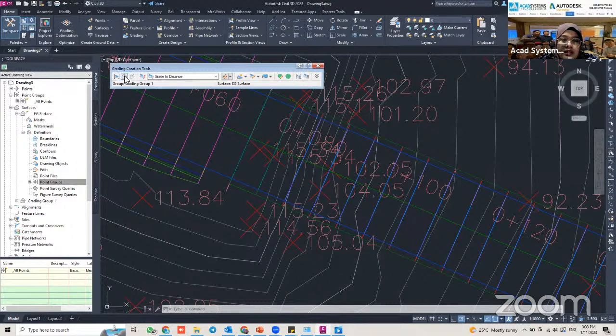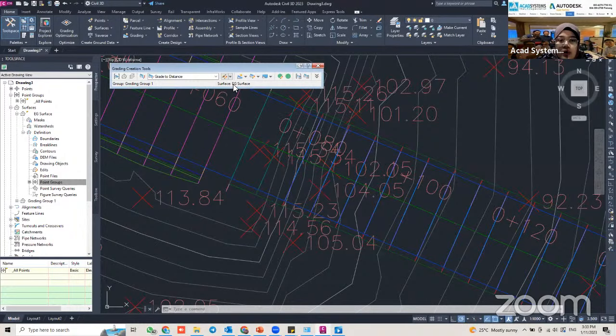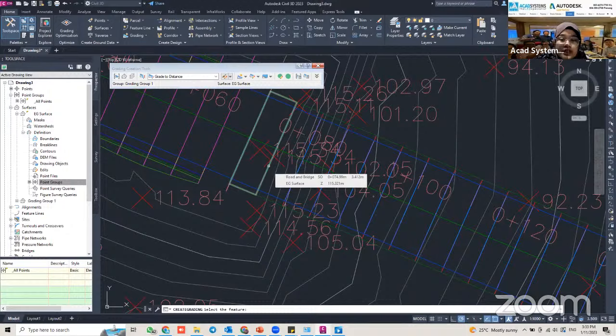So next one, click on the icon beside the grading group there, which is the surface. So it will be the EG surface. Okay. Now to draw the grading in your project, just click on this one, create grading. Okay, now it asks us to select the surface, the features, or where we want to place the grading. So I'm just going to select the feature line just now. And now it wants us to select the grading side.